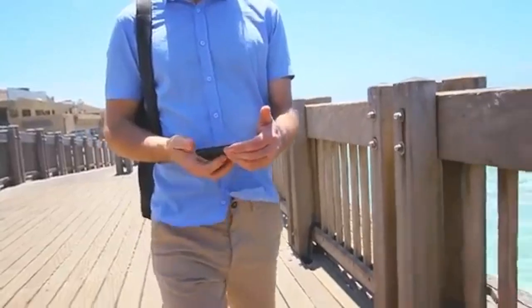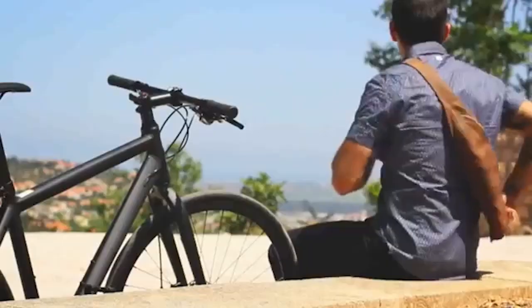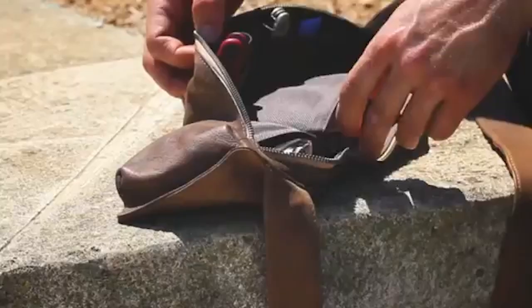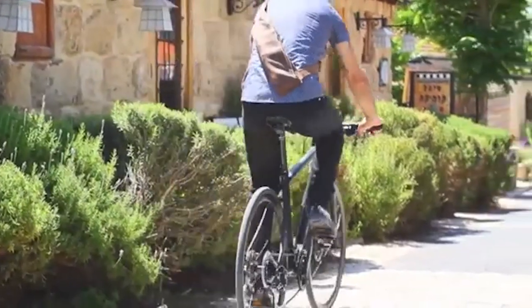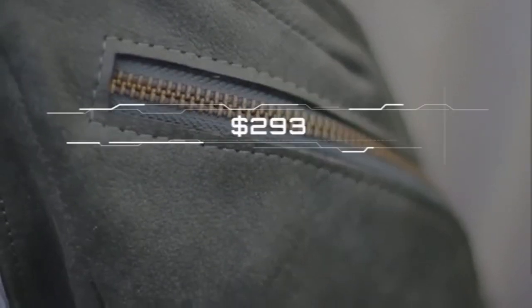They imagined the bag for use in a day out in the city, to take your camera and essentials on an adventure where the city will take you without having to be encumbered with the bulk of a regular bag. The Vortex Shadow Handmade Leather Bag is available on their website for $293.